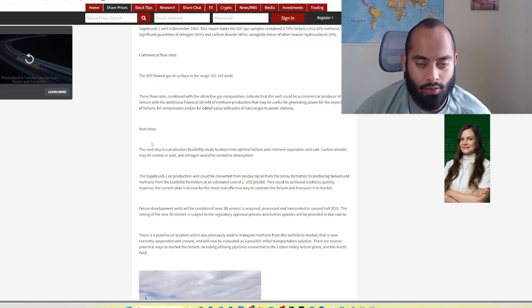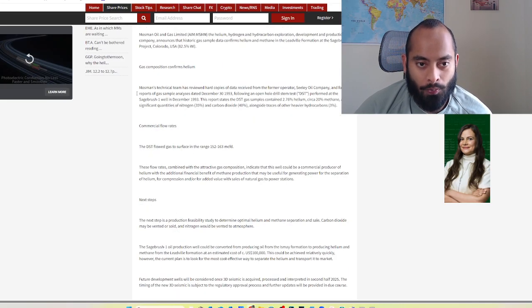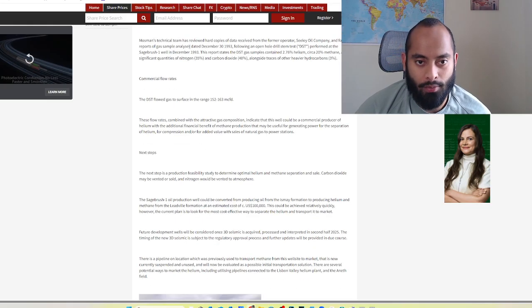Next steps. Okay, very good. So what this basically means is confirms helium. The important word is confirmed. So they know helium's in there, as the report in 1993 stated. Obviously, 1993 was a while back, so things could have changed under the surface. But we're still hopeful that there is helium, and they've confirmed it per their reports. So I can't imagine much has changed underground or on that well since then.